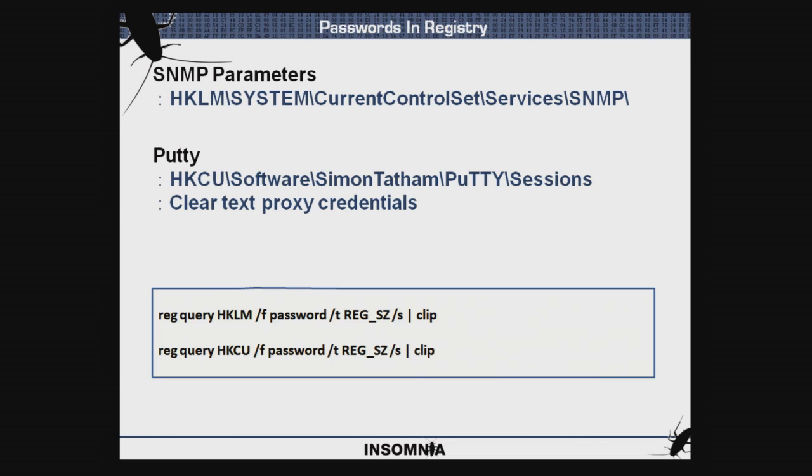And for those of you that don't know what the clip tool is, it's a real handy command line tool to pipe any output directly to the clipboard. So if you're working in a Citrix environment and you want to bring it back to yours, run that. It'll put it in the clipboard. It'll come across the Citrix channel, and then you just paste it back into your local machine.